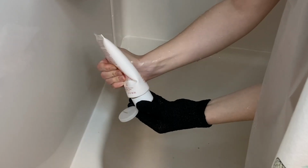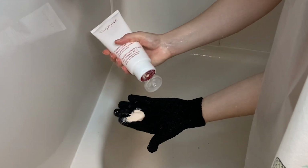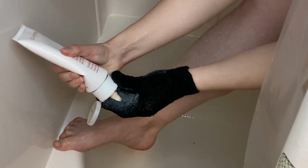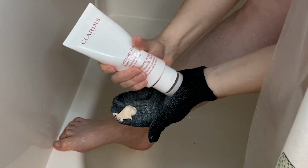The texture of this scrub is really creamy and moisturizing without being greasy like other scrubs that I've tried. It leaves absolutely no oily residue on my skin. All that I'm left with is really soft, smooth skin.